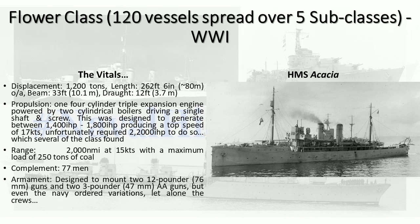1,200 tons, so not particularly massive. About 80 metres overall length. A beam of roughly 10 metres. A draft of 3.7 metres. You're going to get used to hearing those figures. Propulsion was very interesting. Aimed to be 1,400 to 1,800 indicated horsepower, actually to produce a top speed of 17 knots. Realistically, they required 2,200 horsepower to do so. Not 22,000 horsepower, indicated horsepower.